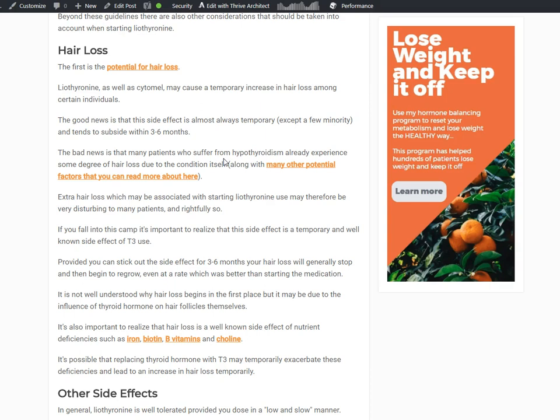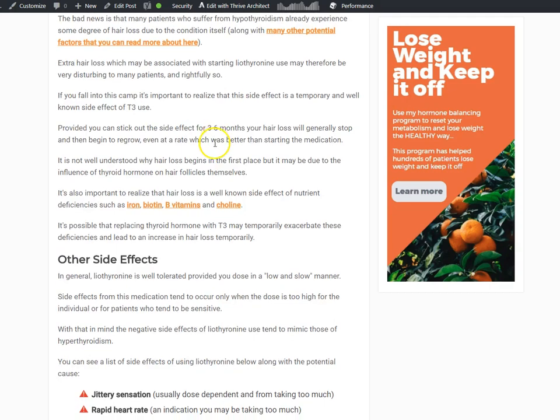I can tell you from experience when I've treated patients that as long as I replete nutrient deficiencies and give them T3 sort of around the same time, they generally do not experience hair loss. However, if you just take T3 and let's say your iron is low or your B vitamin status is low or whatever, those patients I think tend to have a little bit higher risk of having hair loss. I haven't studied this out. This is just a sort of anecdotal thing that I've come across, so it's worth mentioning here.